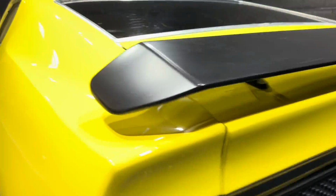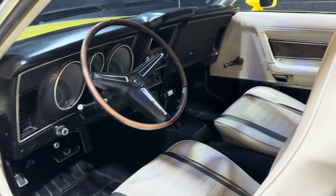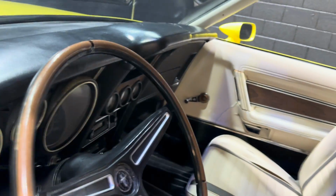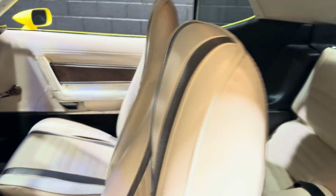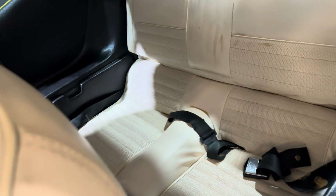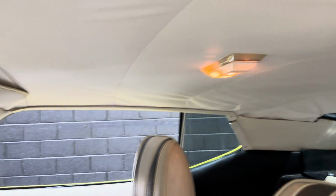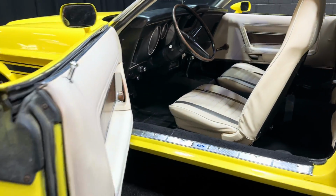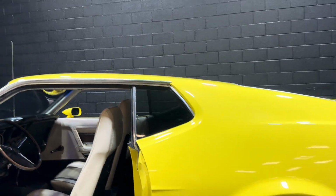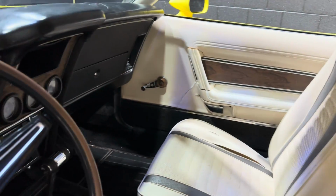Mach 1 back there. If you take this car to a car show, you probably won't see many other ones like it there. I mean, it's pretty uncommon to see a 71 Mach 1 at car shows. I've only seen a handful that retain the stock appearance, and this one is pretty much stock appearing except for the wheels.